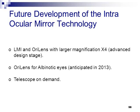The core technology that we developed is a basis for more innovative products. Here are some examples of what we are working on now. 4 times magnification compared to the 2.5 times that we have today. OriLens for albinism, mild magnification that would improve their vision from roughly plus or minus 20/60 to 20/30 on average, and thus enable them to drive. Telescope on demand, a new concept of an implant that can be used only when the patient wants it and is not in use when he or she does not want to use it.